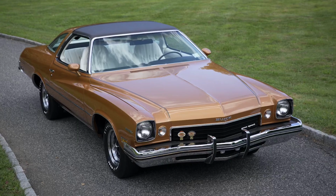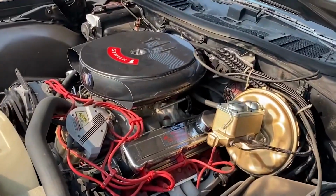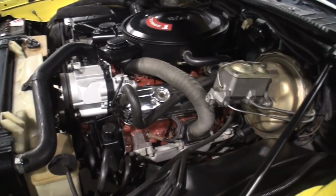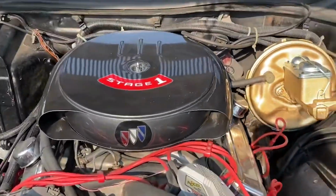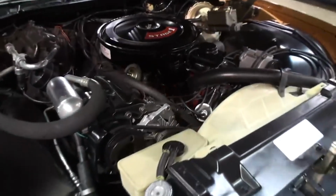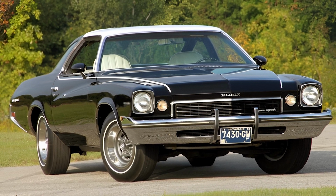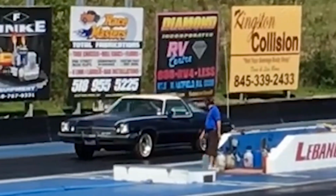The heart of the Buick GS Stage 1 was the 455 cubic inch V8 engine, rated at 270 horsepower and 390 pound-feet of torque. The engine featured high-flow cylinder heads, a high-lift camshaft, a 4-barrel carburetor, and a dual exhaust system. It was mated to a 3-speed manual transmission with a column shifter that helped the car run a best of 15.3 seconds in the quarter mile.